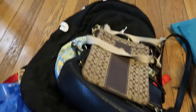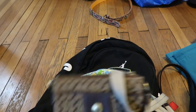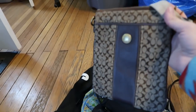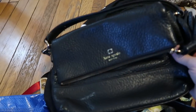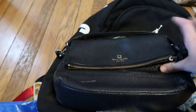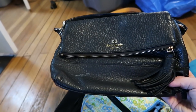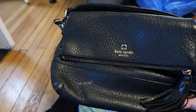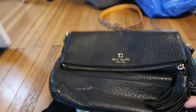We also found a few bags. I found this Coach purse, nothing crazy. Coach doesn't sell for super high, but it is a good style. It's a crossbody bag, slimmer. Dean found this Kate Spade purse, which is very nice. It does seem to be authentic. Probably sell around, I'm going to guess without looking up comps, maybe 40-ish bucks plus shipping.